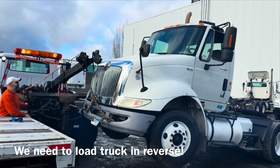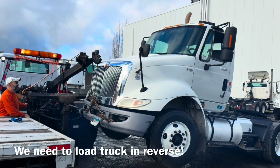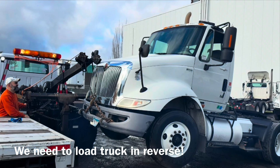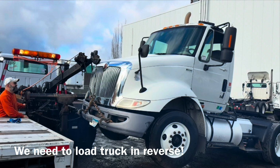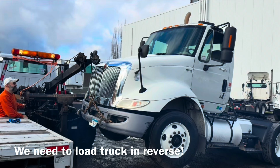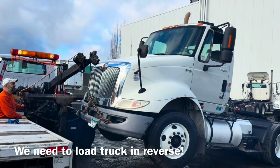and trailer in the parking lot and reverse the truck and the trailer in the opposite direction. Not the actual truck that needed to be towed, but the actual flatbed that you see me leaning my shoulder on. He went around the block and came back in reverse. I said, no, we need to turn or spin the truck that we are lifting. Oh my goodness, and this is where the trouble began.